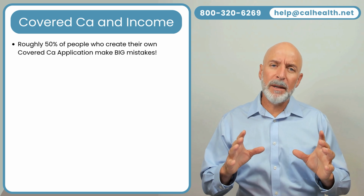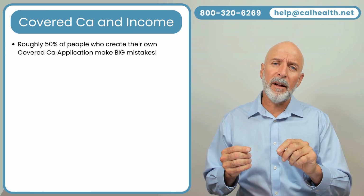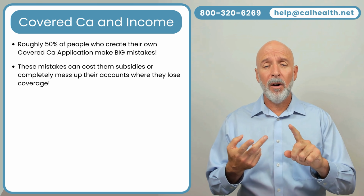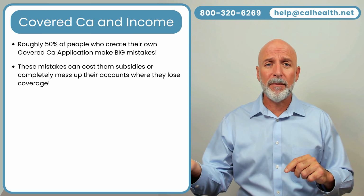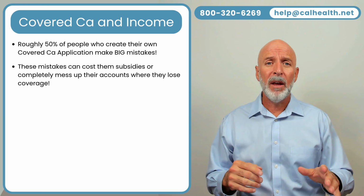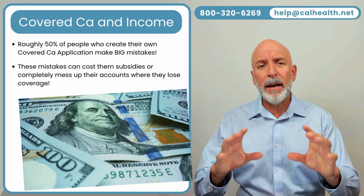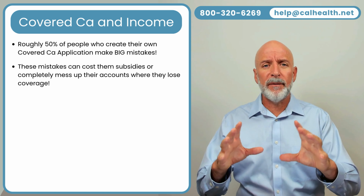Roughly 50% of people that complete their own Cover California applications make mistakes that either cost them a subsidy, or they get a huge subsidy and they have to pay it back next April, which is a nightmare. We've seen bills for thousands of dollars when they file taxes.